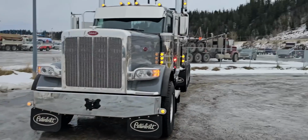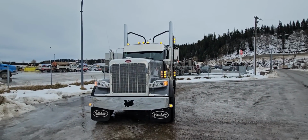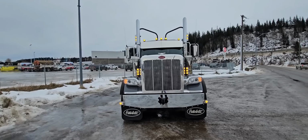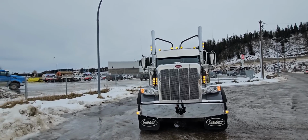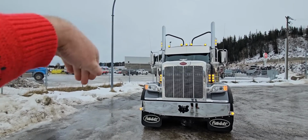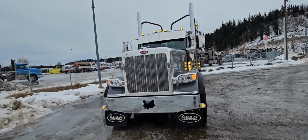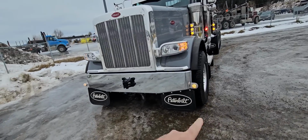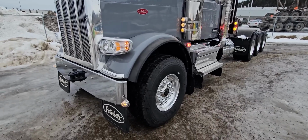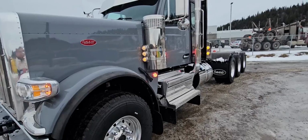But check it out. I wanted to show you guys a brand new 589 TriDrive day cab. Now this one has a 12 gauge, I believe that's a 16-inch drop visor. I really like how you can see the roof on that. That looks really, really sharp. Watermelon lights. We've got the under bumper front mud flaps. Little lights on the end of the bumper are kind of a nice touch.